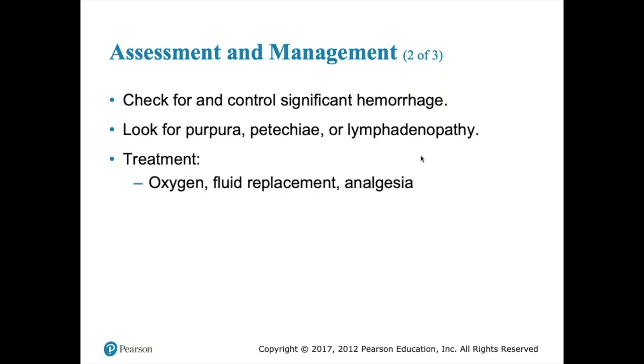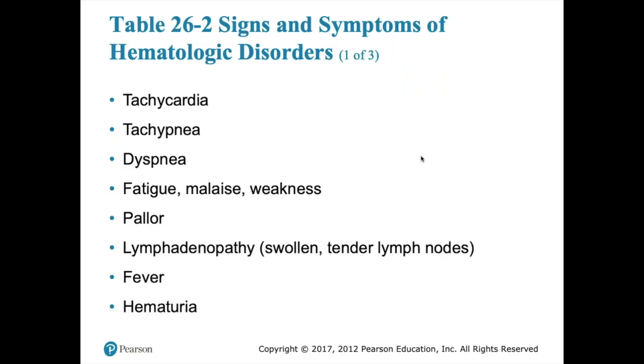So look for bruising. You know, when you have one of these anticoagulated or hard to coagulate people, right? We're going to look for bruising, signs of bruising. We're going to treat them appropriately with oxygenation, fluid replacement as needed, analgesia. Signs and symptoms of any of these disorders: get tachycardic, right? You're bleeding somewhere, you can't clot, or you throw a clot. It makes sense. You become tachycardic. You're having trouble with perfusion. You're trying to bring in more oxygen or get rid of more waste, so tachypnea. Your body senses all of this going on and says, "Oh, I can't breathe. I need more oxygen. I can't breathe."